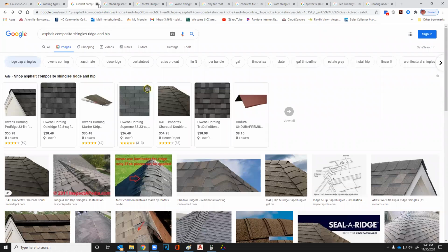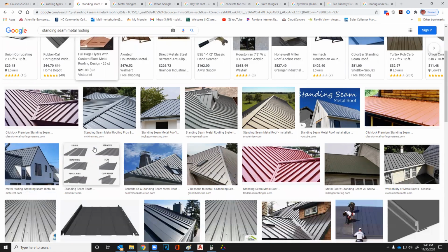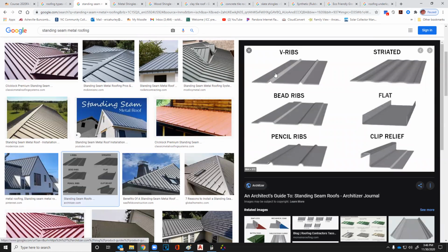Okay, so anyway. All right, so I think I have run my mouth long enough on shingles. So let's move on. Standing seam roofing, standing seam. So now we're on to the metal roofing, and this is probably the most expensive way to go. And there's different types. You've got the V-rib, then the, well, that's not either.